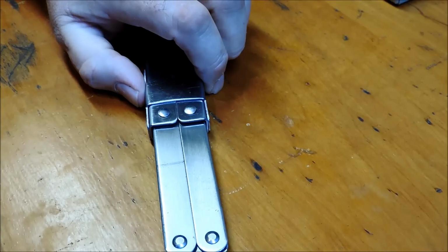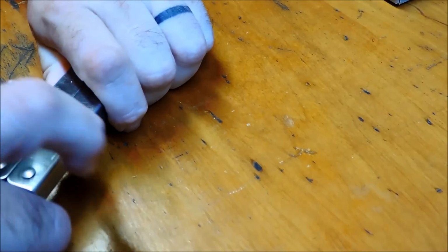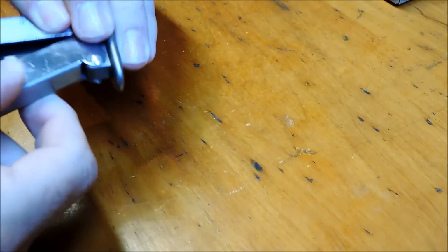Let's see. I think that's it for the newer ones. I got this Valor Panographic.